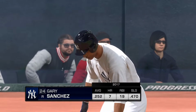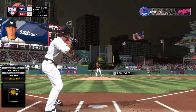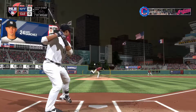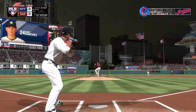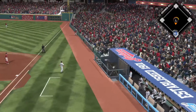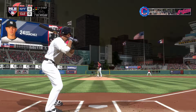Stepping into the box, Gary Sanchez. He'll lead it off here to begin the second. Into the windup and the pitch. And this is taken outside for ball 1. The windup and the 1-0 pitch. Swing, and that's hit out of play up into the plaza level.